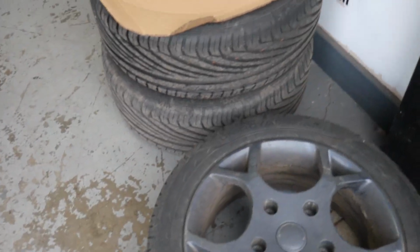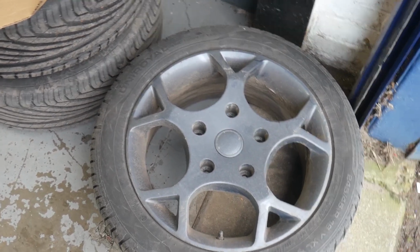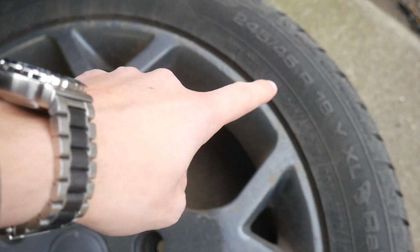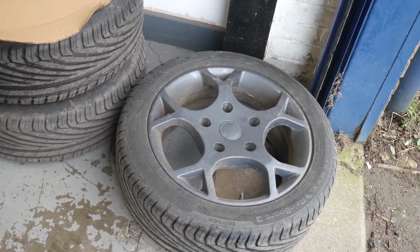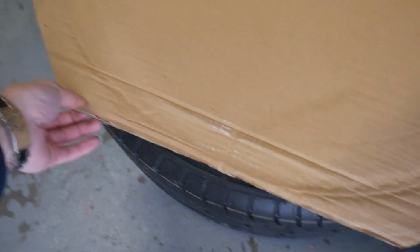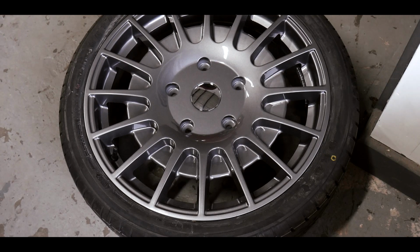There's the old wheels here. So these were the 18-inch MS Design ones. Tyre sizes on here were 245/45/18. So we were running slightly bigger tyres on than usual. I'm sure they usually come with 235/35/18s, something like that. And this, are you ready? This is the big reveal of the new wheels.